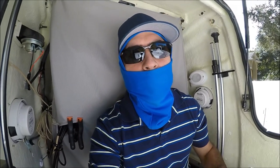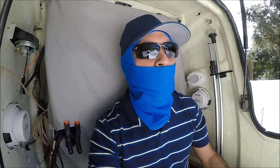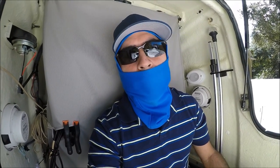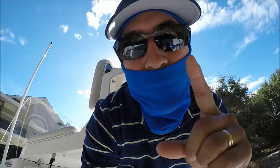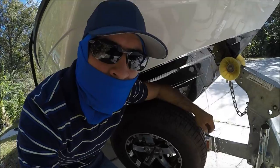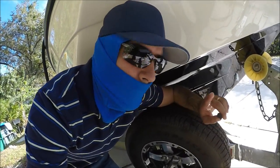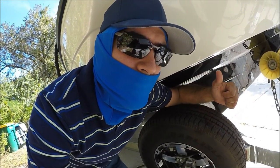And hopefully this will help a lot of the owners or future owners of Yamaha 190 FSH to avoid that water problem. And let me show you now where the water's supposed to go. That's how the water's supposed to come out of the anchor locker. And now, no more water will go back into the hull, especially salt water.